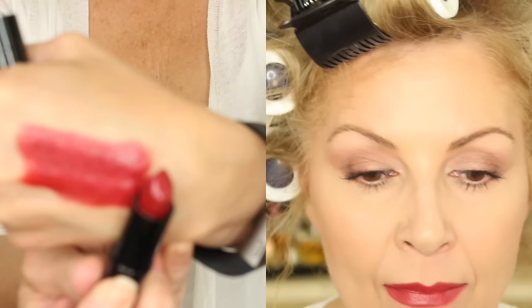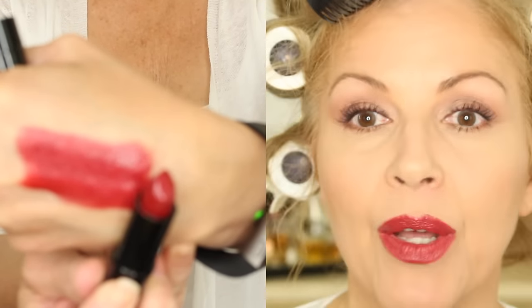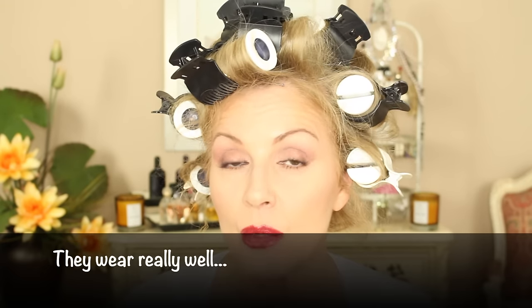Beautiful. This is definitely more of a mauve brick though. There is the Cardinal. It is so gorgeous. I know I keep saying creamy, but these are really nice. Let me back up. Very nice. Now, I don't know the staying power of them. I am actually going to wear one of them throughout the day.